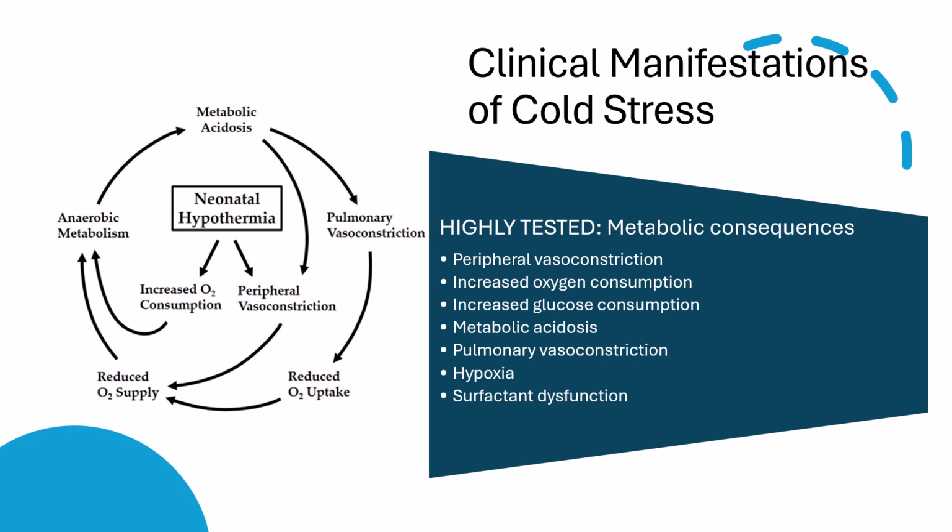The metabolic consequences of cold stress are heavily tested on the exam. When a neonate experiences cold stress, a cascade of physiological responses occurs. First, peripheral vasoconstriction happens as the body tries to conserve heat. This leads to increased oxygen consumption and increased glucose utilization as the baby burns more energy to generate heat.